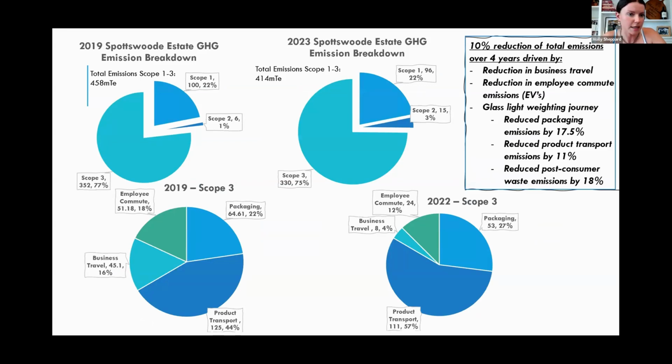That's the pie from 2019 to 2023. We've done a 10% reduction of total emissions. And yeah, glass lightweighting, reducing business travel, and having EVs for employees to reduce employee commute are all things we've been focusing on. I'll probably wrap up there because I know we want a little bit of time for Q&A. If you have any other questions, shoot me an email. I can share anything with you that is helpful.